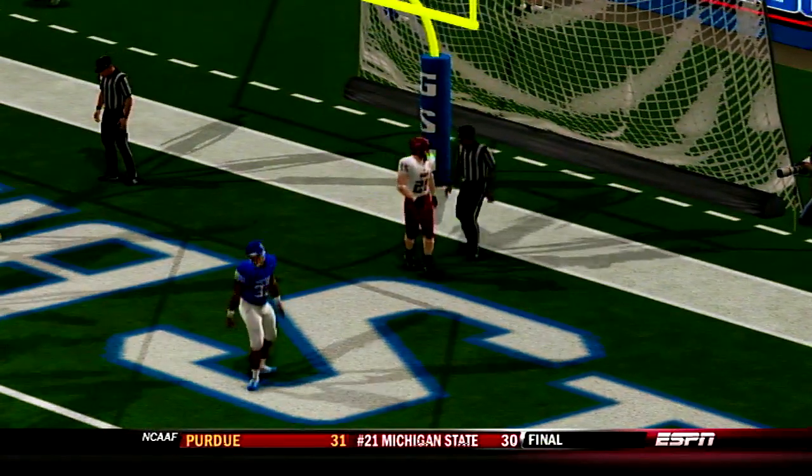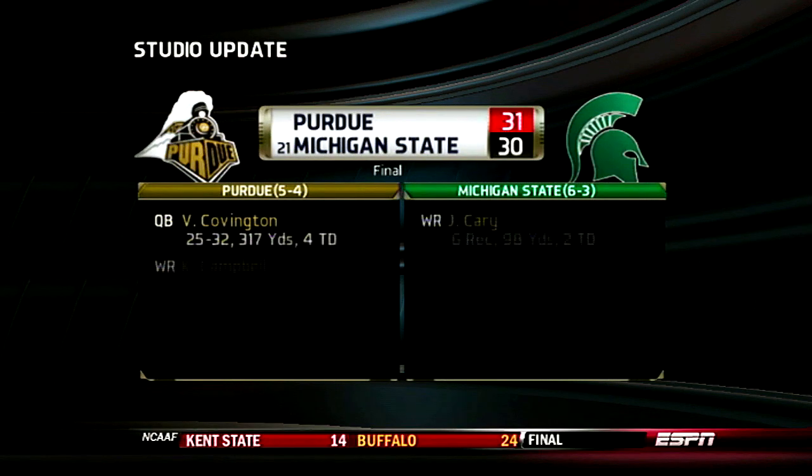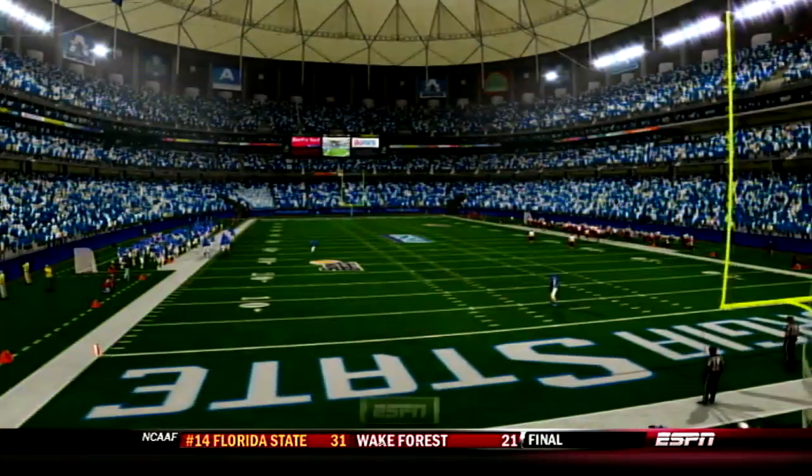Reese Davis is standing by with this update. Reese? The Spartans were ranked 21st. Now they hope just to hold on to a spot in the poll. And for Purdue, they've won 2 straight. Purdue wins it 31-30. All right, thanks a lot, Reese.